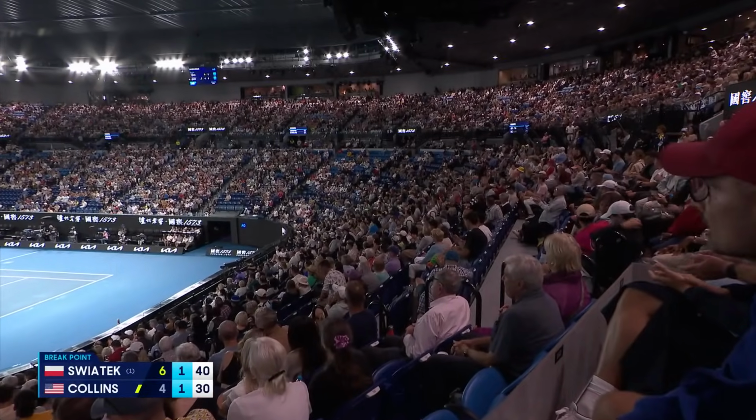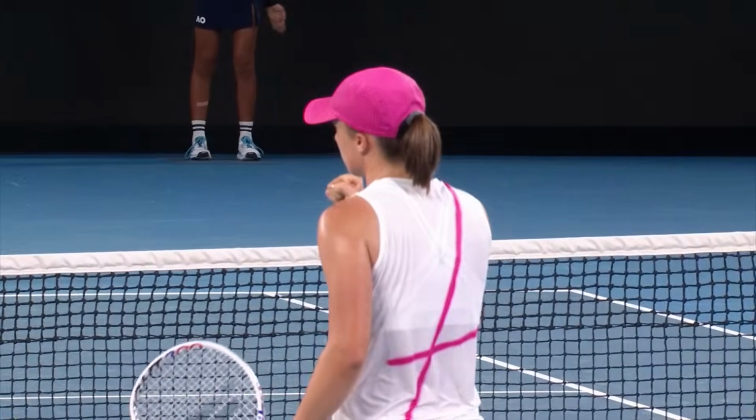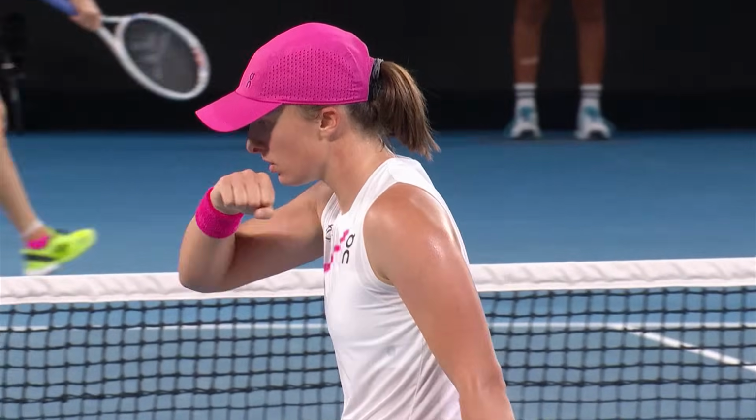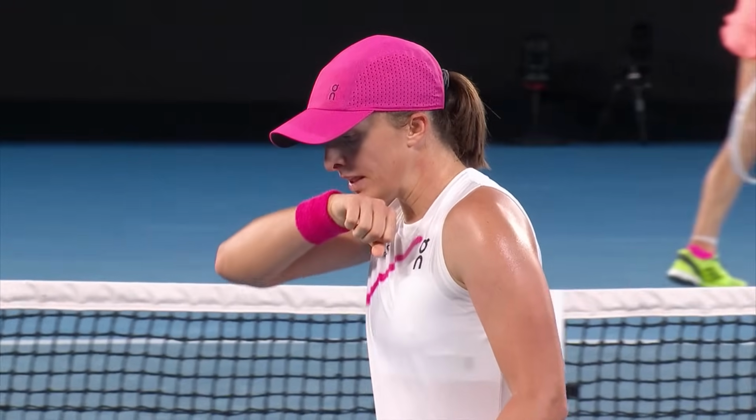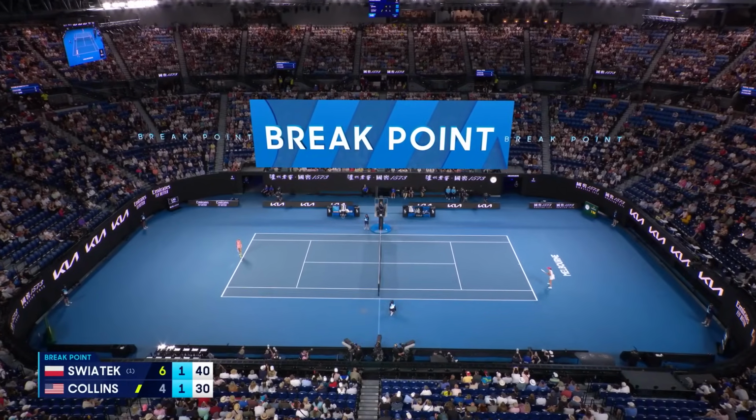Collins on the run in that rally. Swiatek creating an open court. 13-14. Heading right into it. Swiatek again, doing it the hard way, moving the ball, hitting big through big lanes. Working Collins out of that point. Break point here. Been a while since she's had an easy hold.